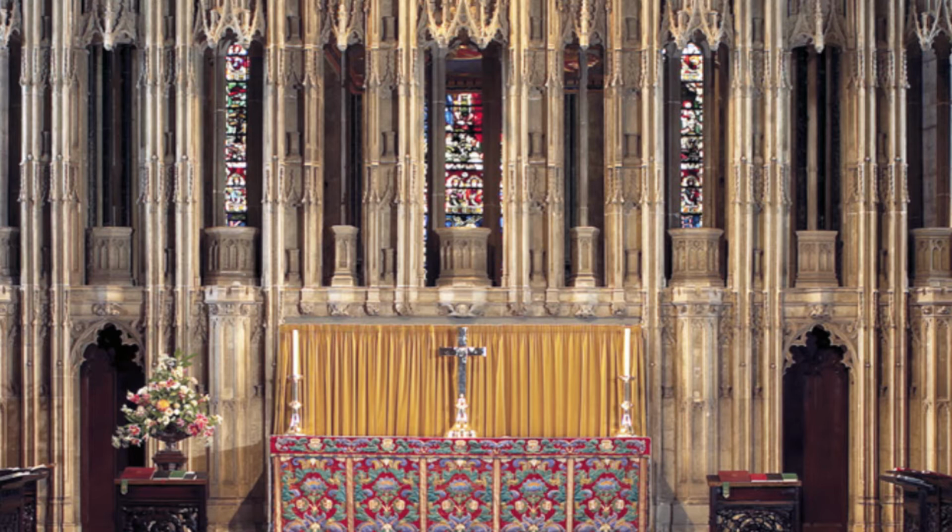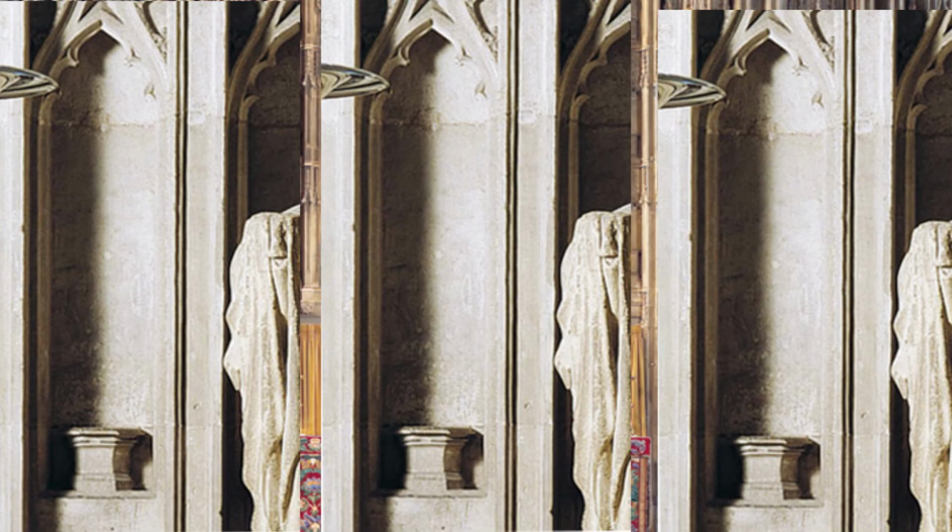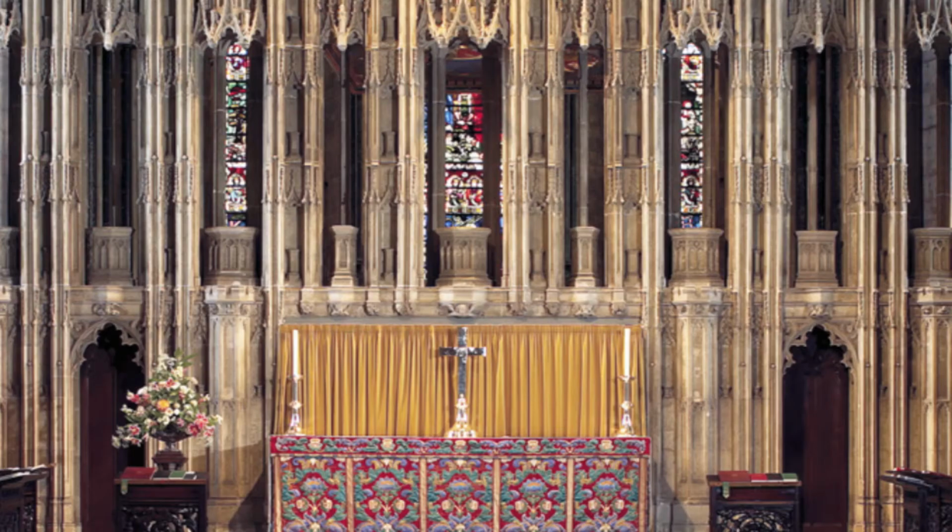Originally there were 107 coloured statues on these empty plinths. The story goes that the monks had 3 days' notice that Henry VIII's men were coming to rob the cathedral of its jewels and artefacts. So the monks hid the 107 statues, and nobody has ever been able to find them since.